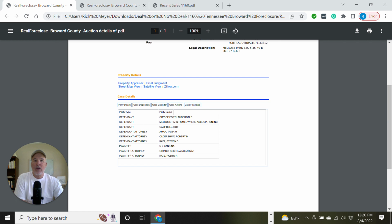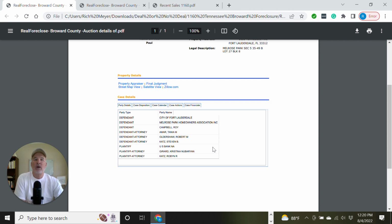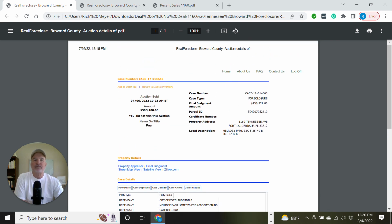And in this case, we had 3 defendants. One was the property owner, Roy Campbell, and then we had the association for Melrose, and we had the city of Fort Lauderdale. They all had liens or something recorded against the property. That's why they're named. On the next page, we're going to get deeper into the sale itself.